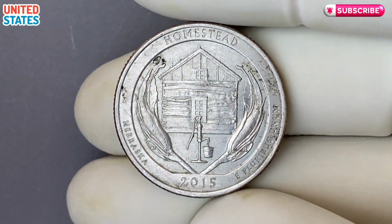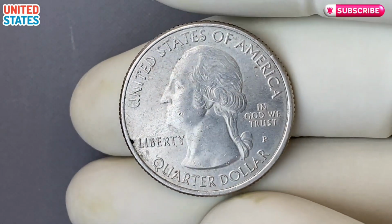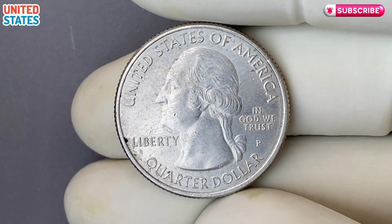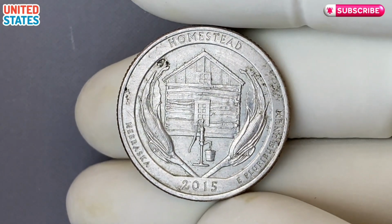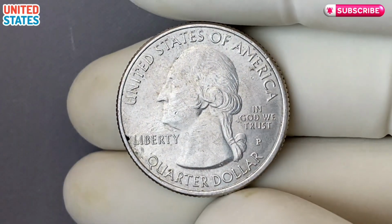The coin also includes the inscription, Homestead National Monument of America, and Nebraska, along with the year the quarter was issued, 2015. While the design itself is lovely and commemorates a pivotal moment in American history, what really makes the 2015 Homestead Quarter exciting for collectors is its potential to be worth far more than its face value of 25 cents. You see, this coin, like many others, has become a target for coin enthusiasts looking for special varieties or errors that can make it incredibly valuable.